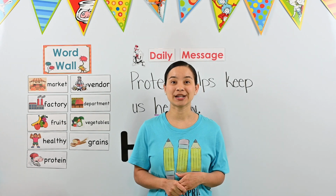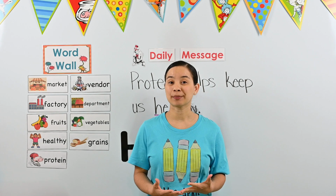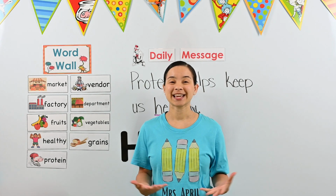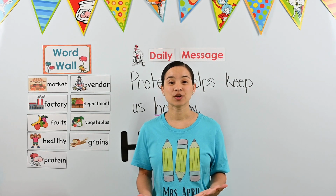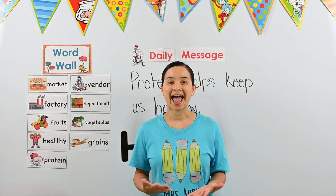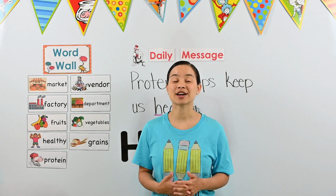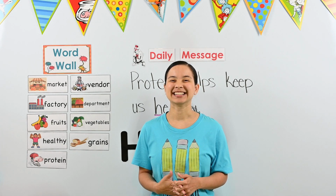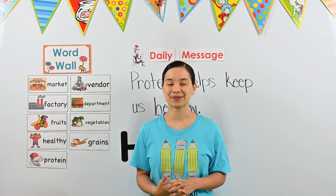Today, we are going to look at pictures of different foods. And if it's a food that provides protein, we're going to put it in the circle. If it's not a food that's in the protein group, we'll leave it right where it is. So remember, foods like meat, beans, eggs, nuts, those are all different kinds of protein. Are you ready? Okay, let's look at our pictures and we'll move all the protein foods into the circle.